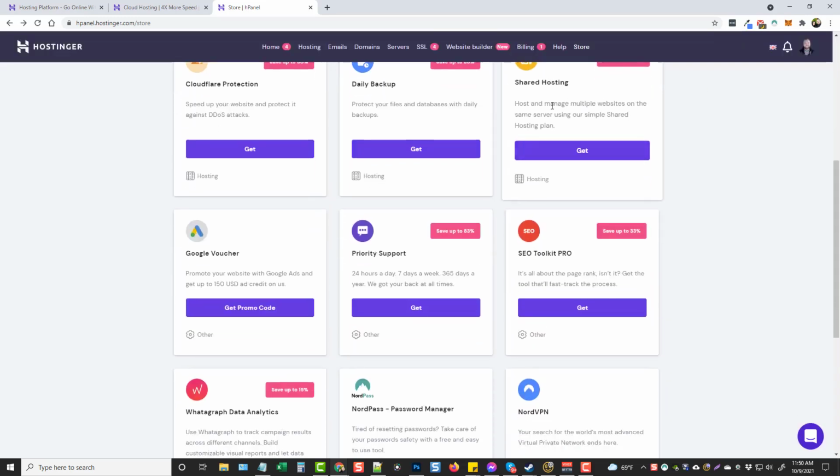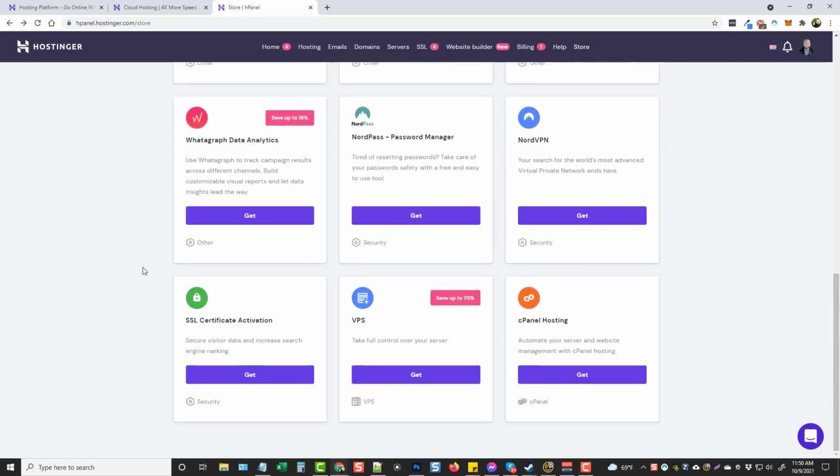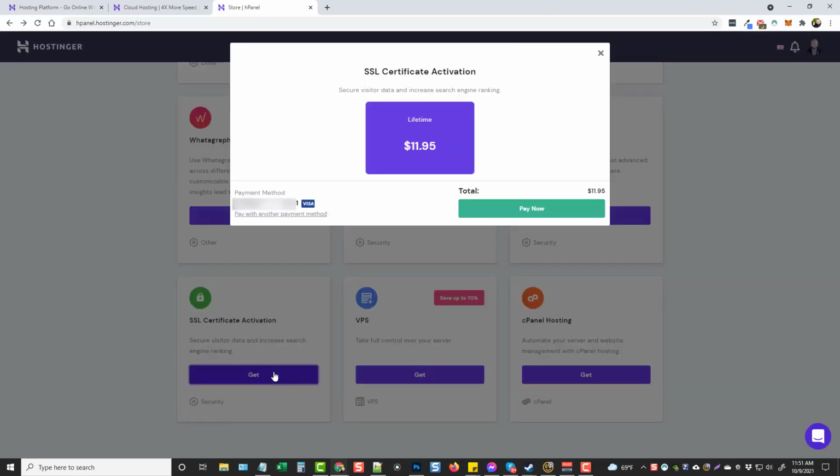And then you can get extra shared hosting, Google vouchers, support, and then the one thing that gets me the most is right here, SSL certificate activation. So SSL certificates are something you should have installed on your websites. Most web hosting companies will do this for free for you. Well, not really for you, but you can activate it within your hosting account for free. And it goes through a service called Let's Encrypt, which is free. But with Hostinger, they charge you per domain of $11.95.